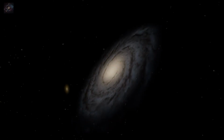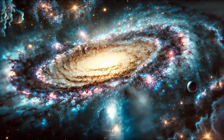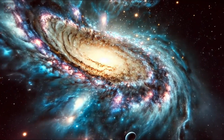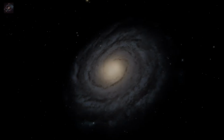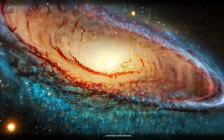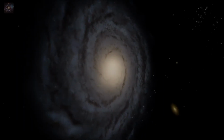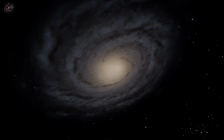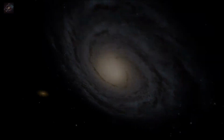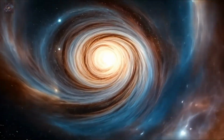Unlike what would be expected if only visible matter were present, the rotation curve of Andromeda remains nearly flat at large distances from its core, even where the visible mass is negligible. This indicates the presence of an unseen halo of dark matter extending far beyond the luminous disk. By comparing the rotation curves of Andromeda with those of other galaxies, astronomers can refine models of dark matter distribution and its influence on galactic structure.